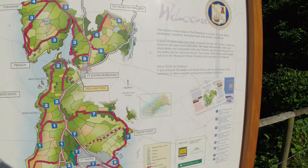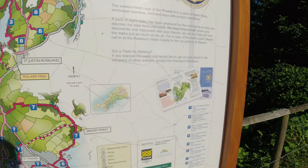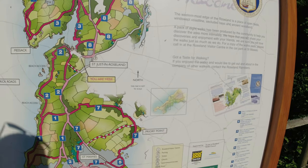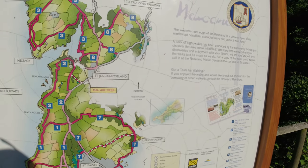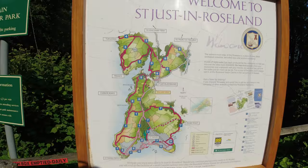That's the spot of Cornwall there that we're just above. So you've got St. Mawes Castle around there, and we're in here by the creek. Now you know.